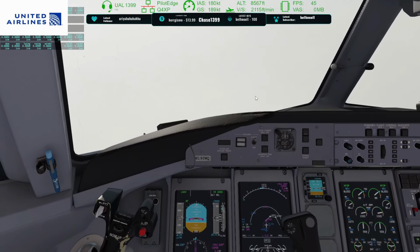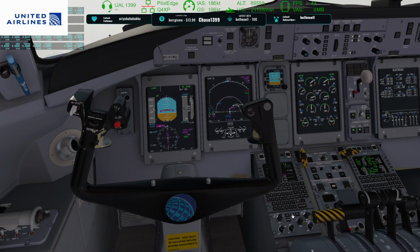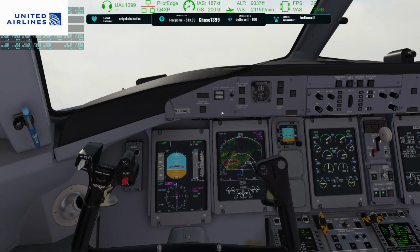Packs on minimum now. Should have the terrain on, but I know we're good.